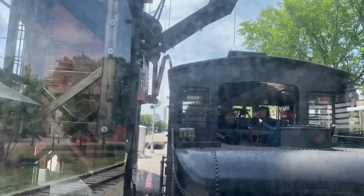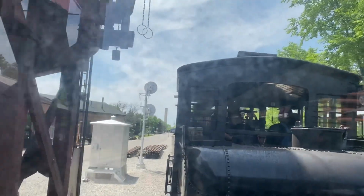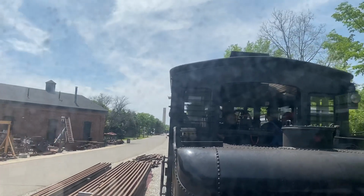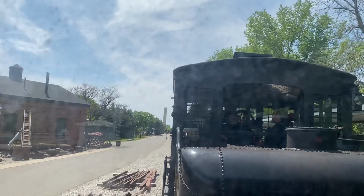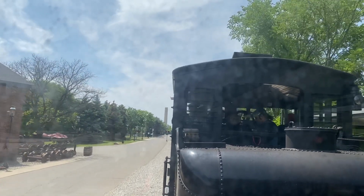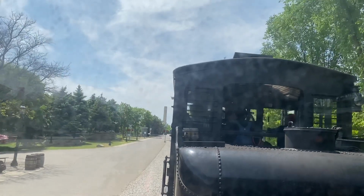We're coming up to a roundhouse that was from Marshall, Michigan. It was the D&T&M Railroad. We brought it here in the year 2000, and it was built with a good amount of the original parts from that building. This is where we do all the maintenance and repair for our three steam and coal engines, as well as any repair on the flat cars.